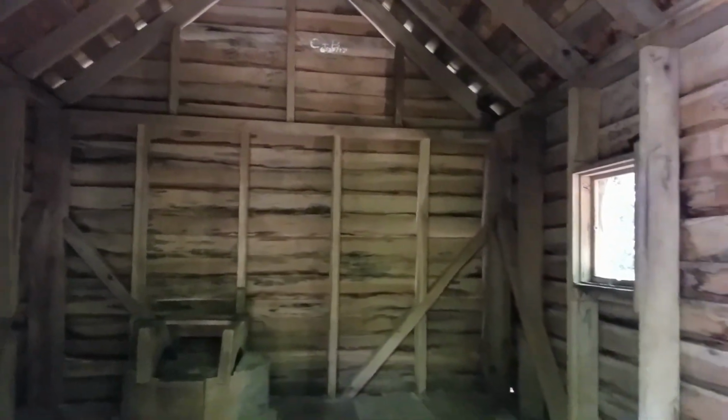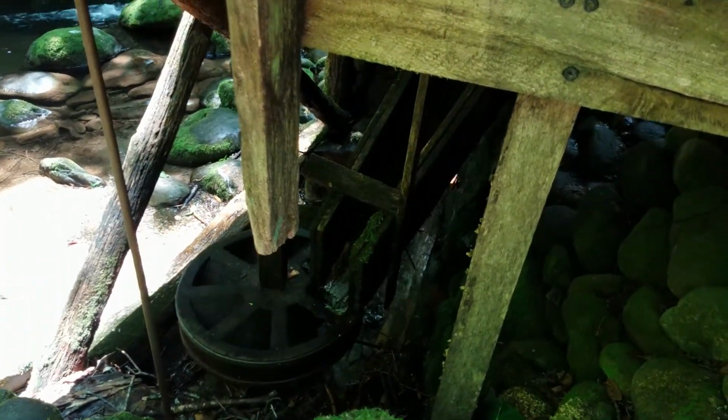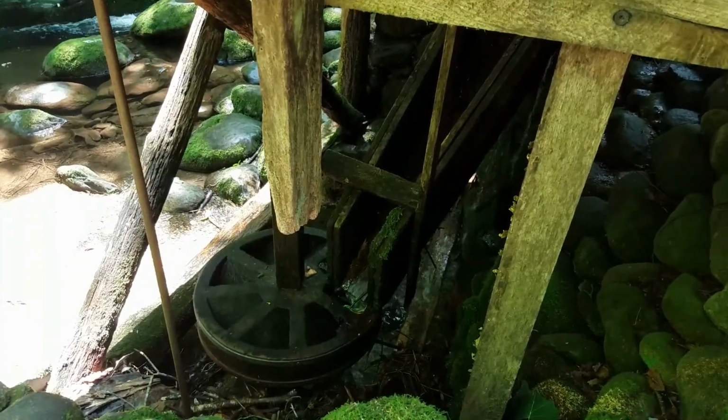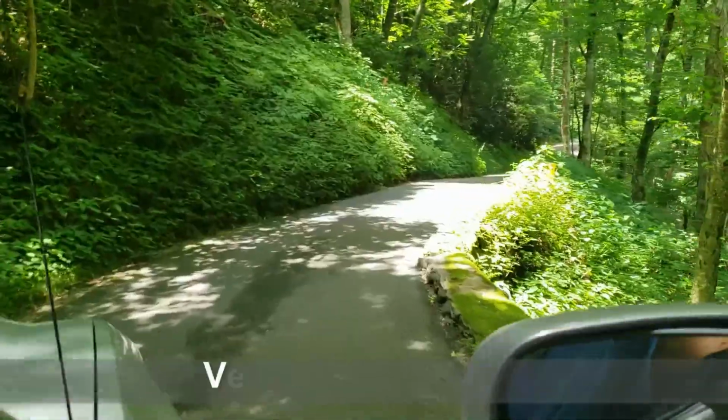Smell the cedar. This definitely smells like cedar. And they got steps going down the other side of the building so you can see the workings under here. See, it was a horizontal wheel that turned the grinder up above.